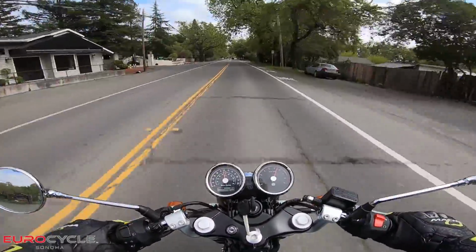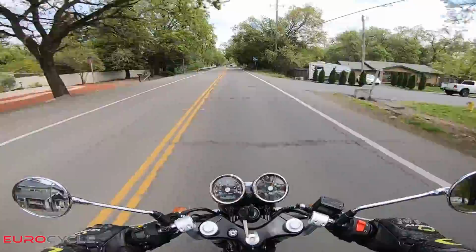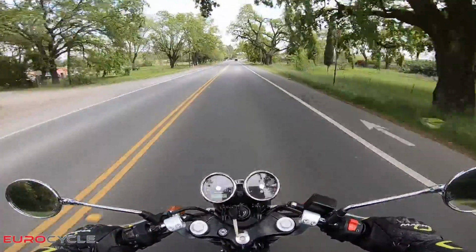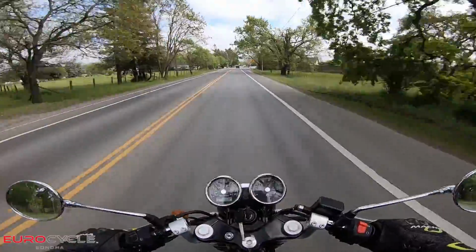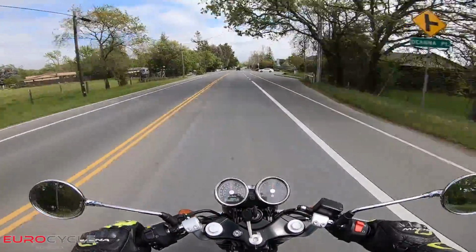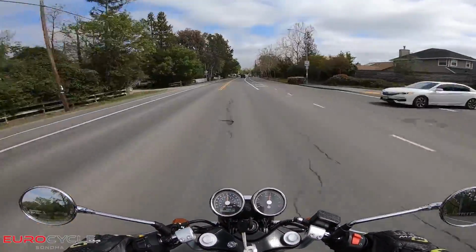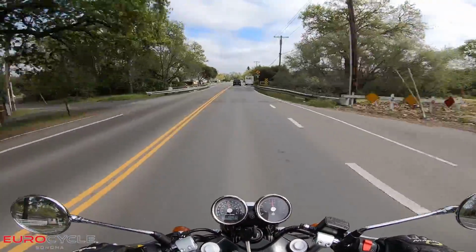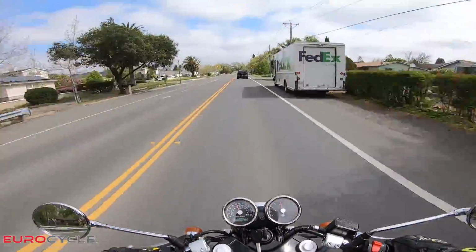And you see I'm riding with one hand. Feels nice and comfortable. The steering is very responsive. And not loud, not vibrating. Very smooth, very smooth bike.